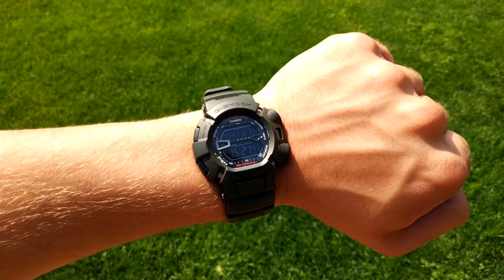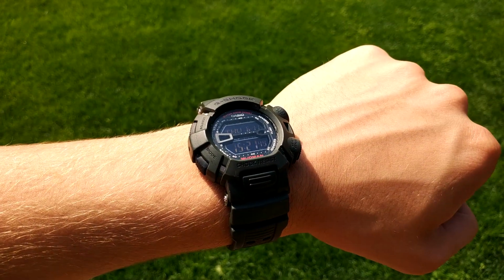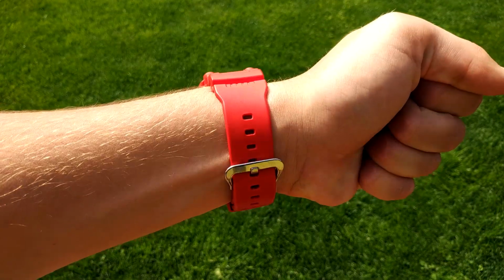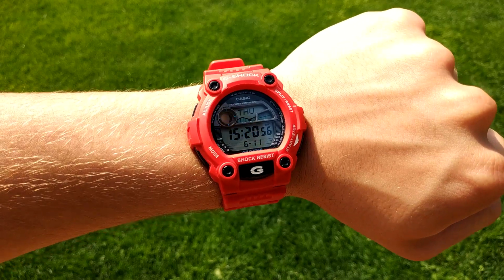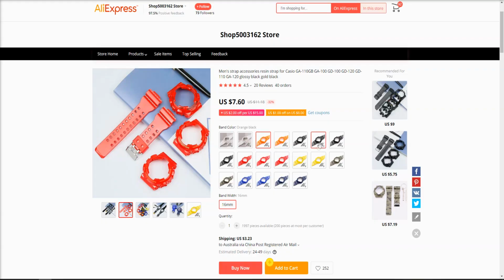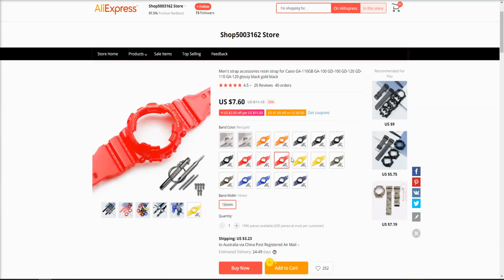For example, if I know that I'm going to do some gardening that day, I'll put on my G9000 mudman, and if I'm going to go grocery shopping and my outfit is more colorful, I may put on my G7900. And if you don't like the color when you get it, you can always order a different color bezel or band for pretty cheap on AliExpress or eBay. So not only you get to choose from a lot of options, but also if you want to do some modding to it, you can do that for a rather affordable price.